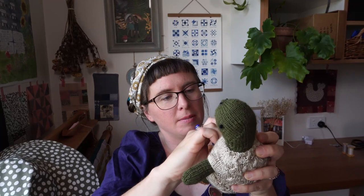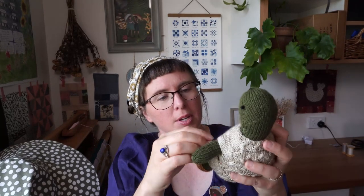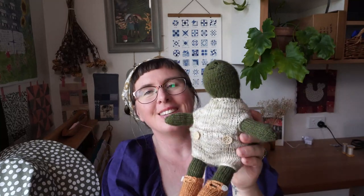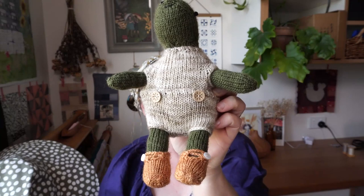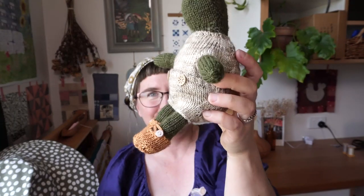and pop the buttons on. You're going to go in to your little hole. One of my holes is not as easy to put in as the other. There we go. So they can sit like that as well. Pretty cute. Pretty cute.